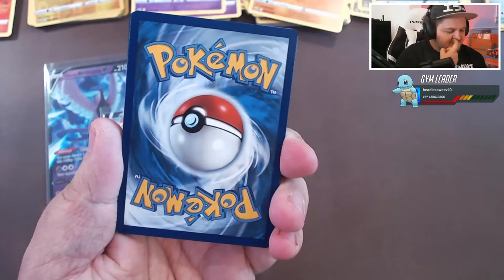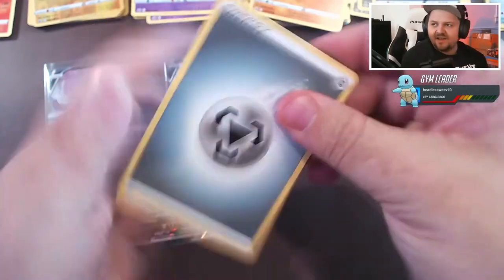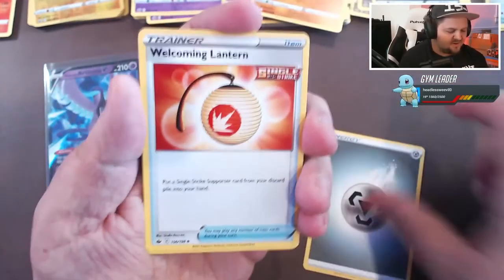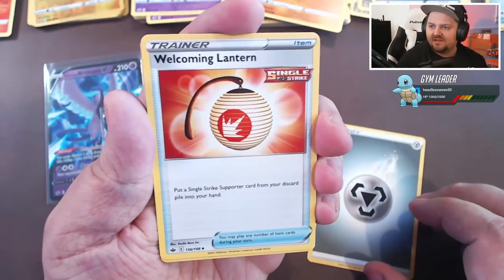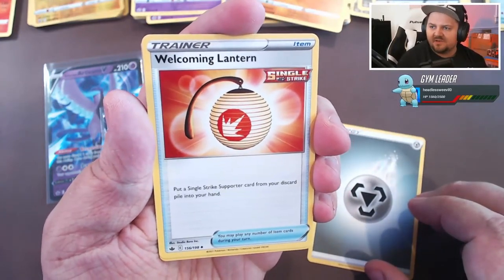I'm going to guess steel. Hey, look at that. Got steel twice, not in a row, but twice. Welcoming Lantern. Ooh, that's nice. Put a Single Strike supporter card from your discard into your hand.